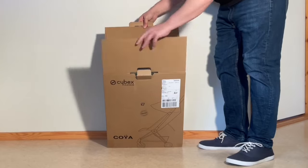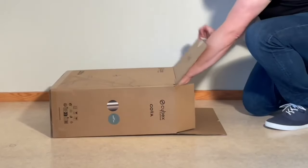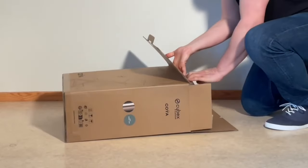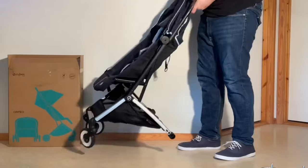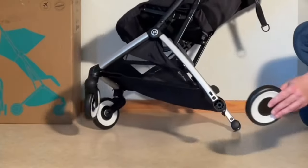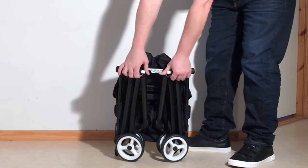Today, we're going to compare 4 ultra-compact strollers from Cybex, a brand with possibly the most widespread availability around the globe, specifically in the context of travel, and also specifically in comparison to each other, as opposed to the wider market.